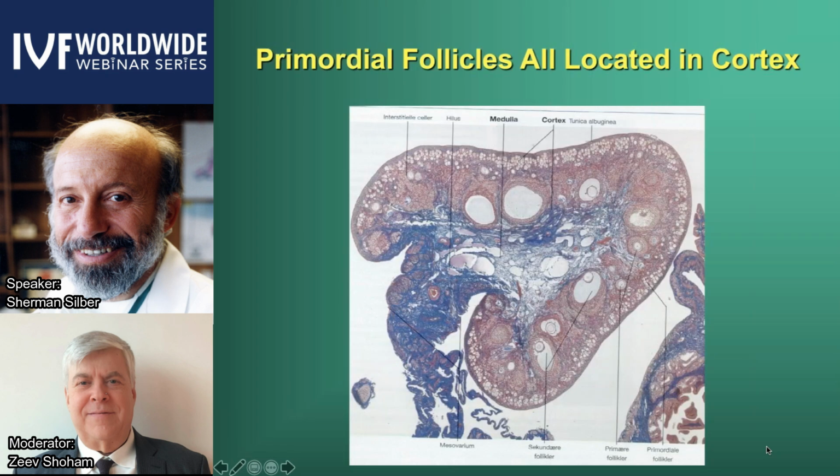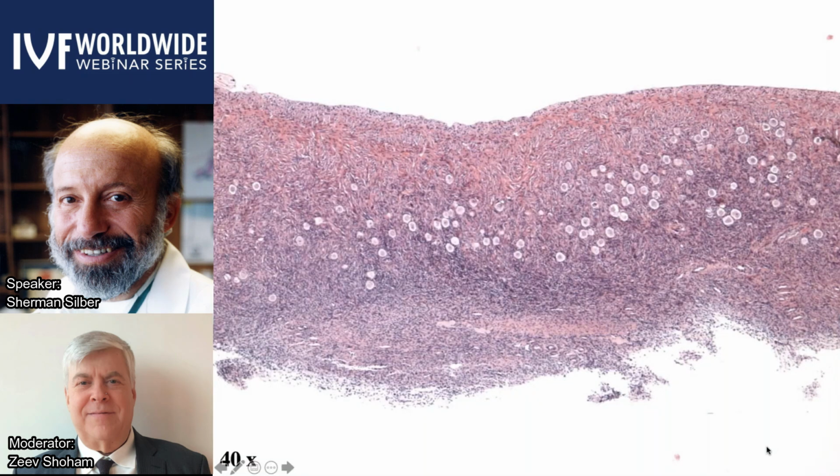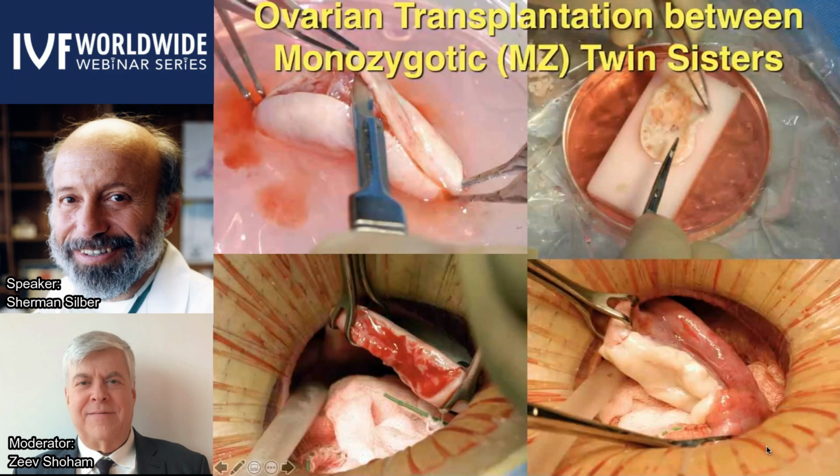And again, it all was based on the fact that all the primordial follicles are located in the cortex. And if we just took the cortex from Melanie's ovary and transplanted it. And this is the paper, this is the drawing and the picture originally from the New England Journal of Medicine paper in 2005. And you can see all those craters from where we thinned out the ovary tissue, where developing follicles were aspirated, and we transplanted it onto Stephanie's denuded cortex.